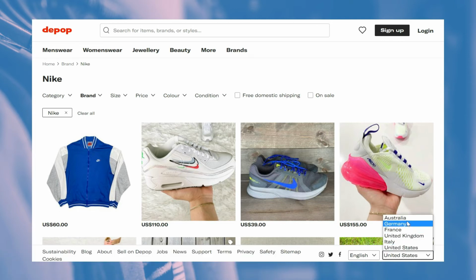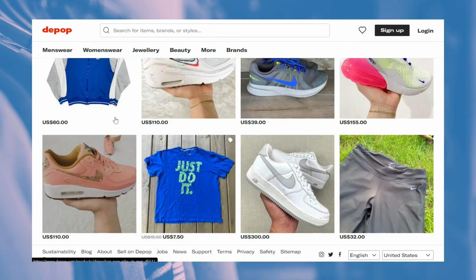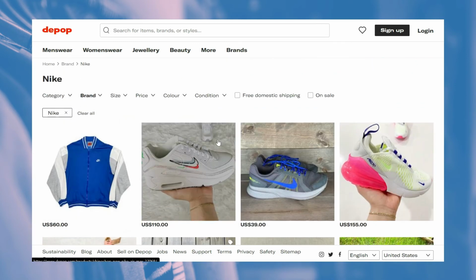This website has the country specific versions which you can select from the bottom right. As you can see that it is available for Australia, Germany, France, UK, Italy and United States. So depending upon where you are living, you can select the country from here, and then you can start to browse that what items would be available there in your country.